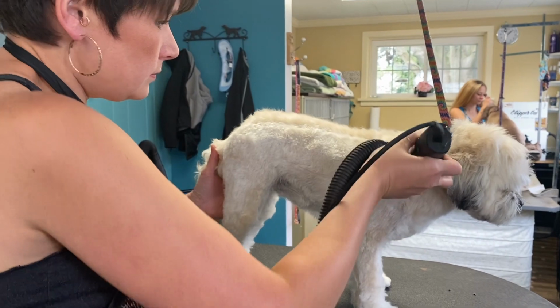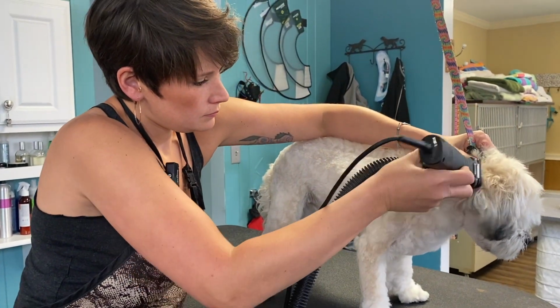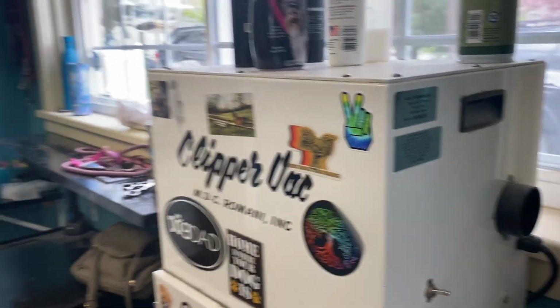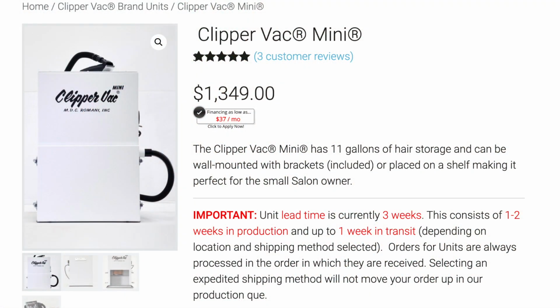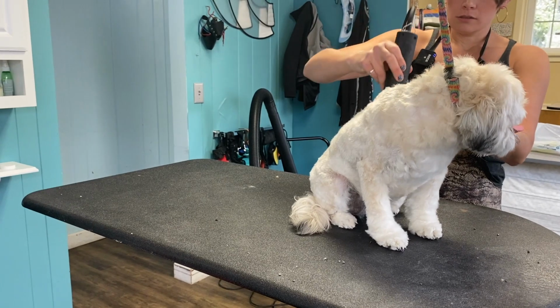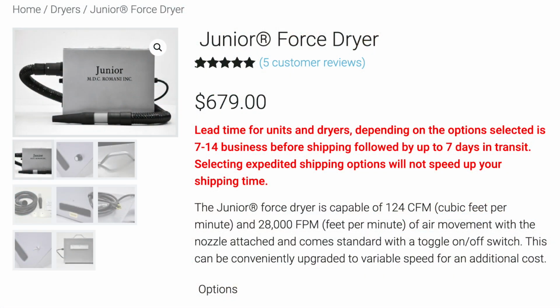Yeah, the hair vac system's just wonderful for clipping. They use the clipper vac system here by Romani. And doesn't this also couple as a force dryer? Yeah. Janelle has the hose over there for the hookup. It's supposed to be a pretty nice force dryer, too, from what I understand. Oh, you're talking about the actual force dryer, because this hooks up to that and you can use it as a blow dryer. Right. Well, I mean, it couples into being a force dryer. Yeah, but they have the big daddy. They do have another.